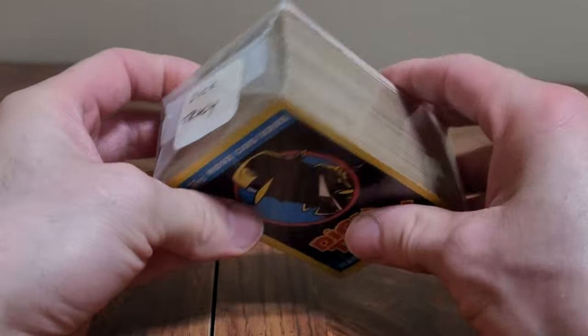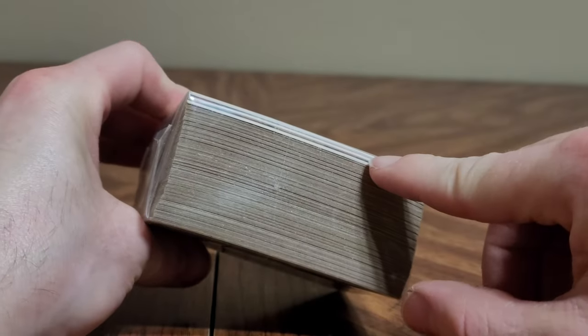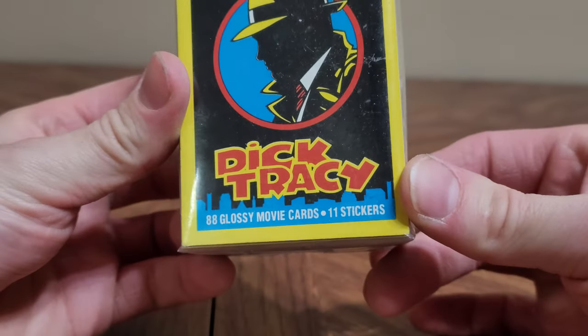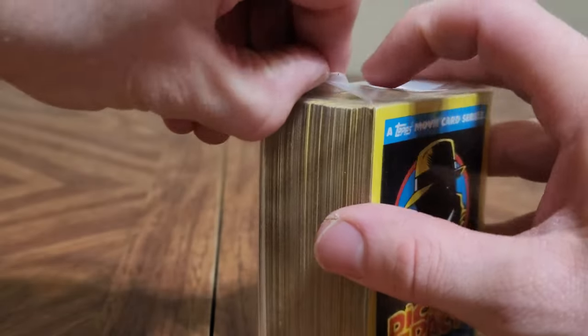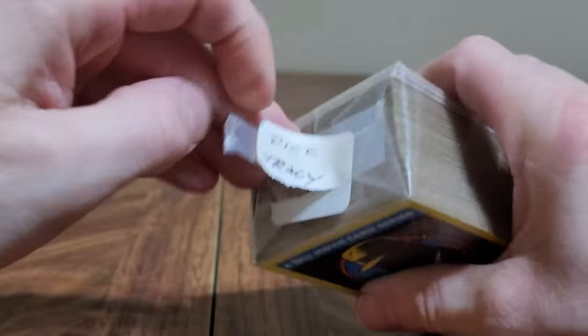But yeah, that's what these are based off of, and there are quite a bit of them. I think these are the stickers, by the way. There's 88 cards and 11 stickers, so this might be a slightly lengthy video. It might be a little long, but it's going to be fun. It's 7 right now, in the evening.